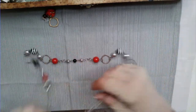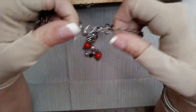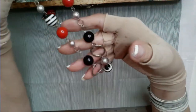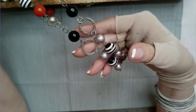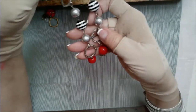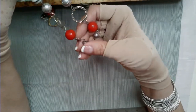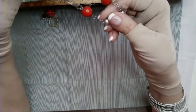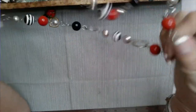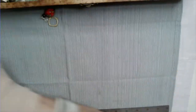This is a lobster claw clasp, 14.5 inch drop. It is black and red with large hoops on the chain. And then, of course, the large statement pieces as you go down, but red. And then at the bottom, the focal point is the silver tone acrylic beads with the black one in the middle. Very cute. Okay, let's see what else.